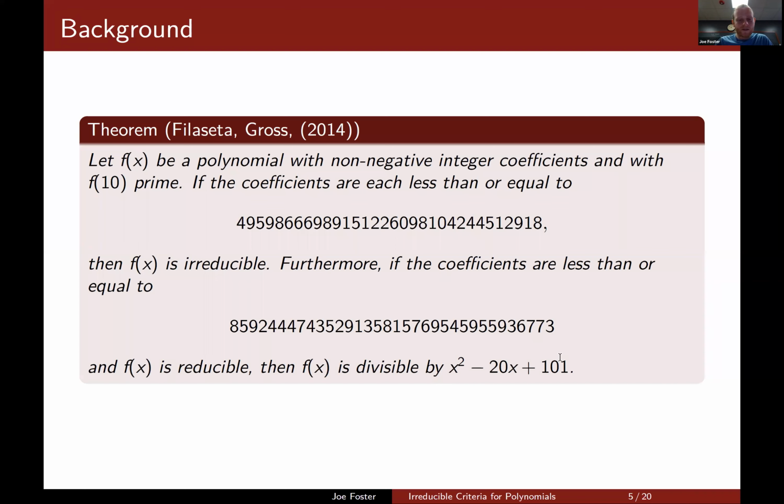The most interesting thing about these bounds was that they were best possible. So if we increase these numbers by 1, we can find an integer polynomial with a coefficient of that size, f(10) prime, and it reduces, and breaks this theorem. Again, this is with f(10) taking on a prime value.